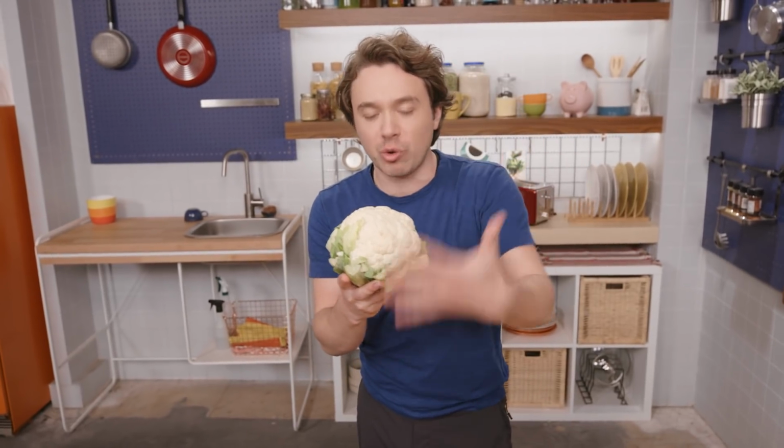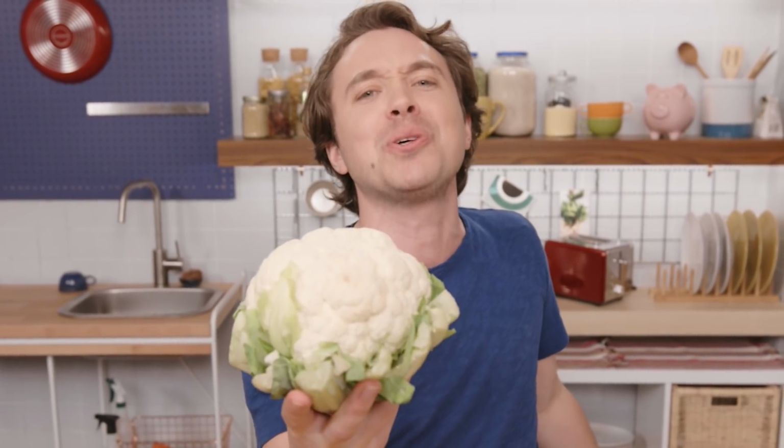Just because we don't have a lot of money doesn't mean we cannot have nutritious dishes. And cauliflower fills that void. This is a delicious and nutritious, cruciferous vegetable. And I think she can perform well in all kinds of roles. Cauliflower is the new Meryl Streep.